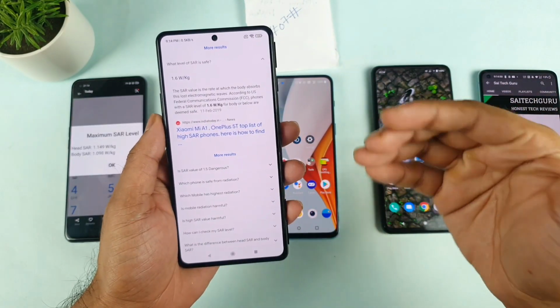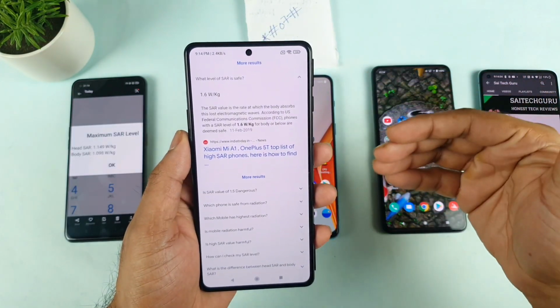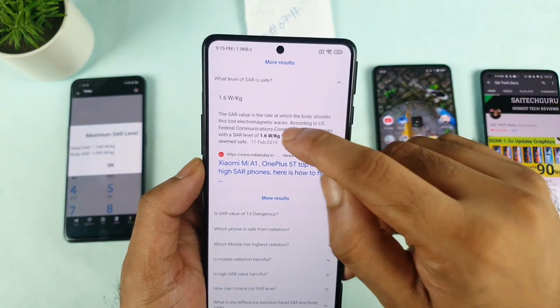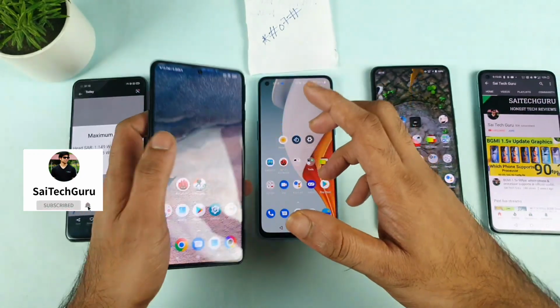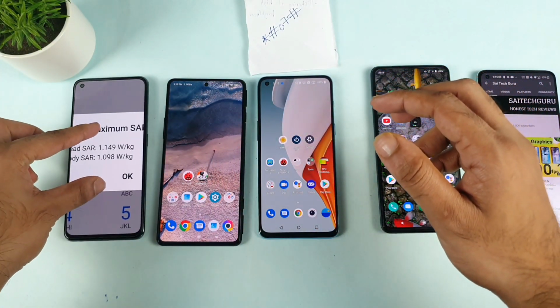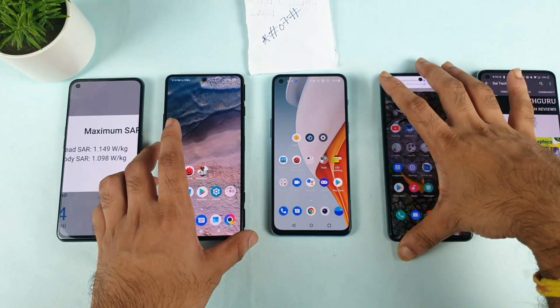If you do a little bit of a Google search, you will be able to find what level of SAR value is safe. Anything below 1.6 W per kg is the safest value. That is what they mention on Google. You can type it in Google and get that kind of answer, as you can see, friends. So right now the values in the Realme X1 Max are not that high. As you can see, it's obviously less than that 1.6 value, but let's compare side by side. Which phone has got what kind of values?